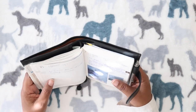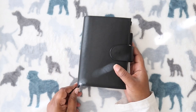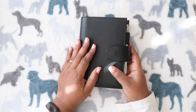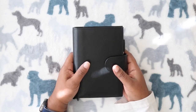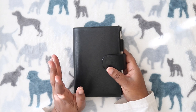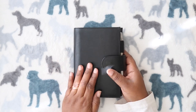But man, this is so smooth. And when I got this, I did have another one in a lime green, an acid green polka leather, that I actually gifted to my mom. It's beautiful as well, and it's also a smooth leather. I love their smooth leather. I'm not a pebbly person, but my other two covers are more pebbly than this one.